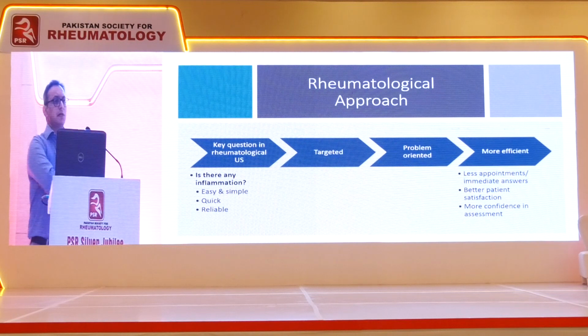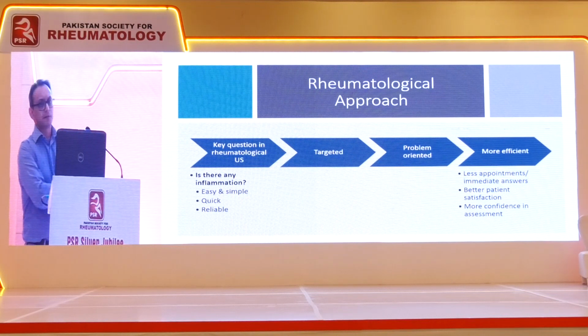The approach of a rheumatologist is slightly different from the radiological approach of scanning joints. In rheumatology, we have to answer a single, simple question, and ultrasound can answer that question very effectively, very quickly, and in a very reliable way. And the question is: is there any inflammation?